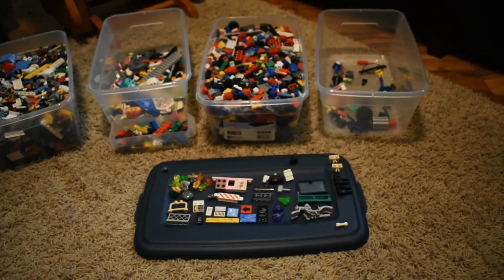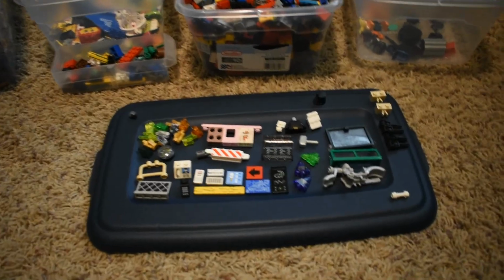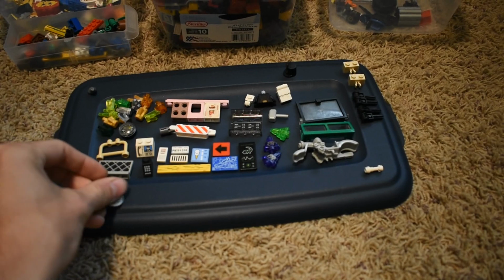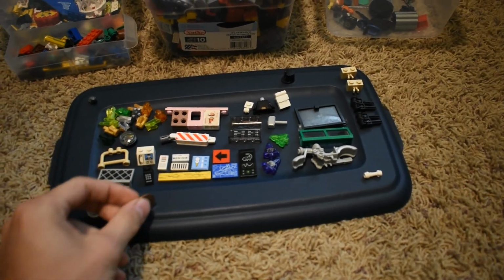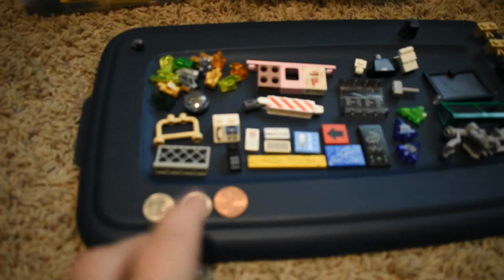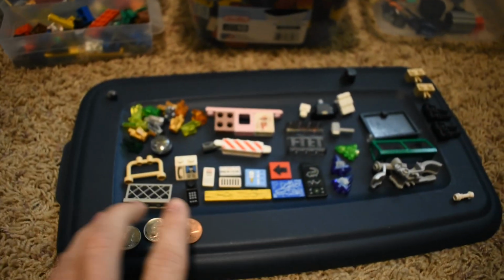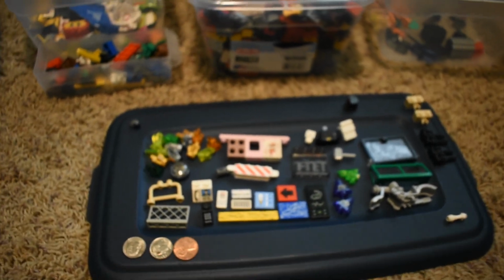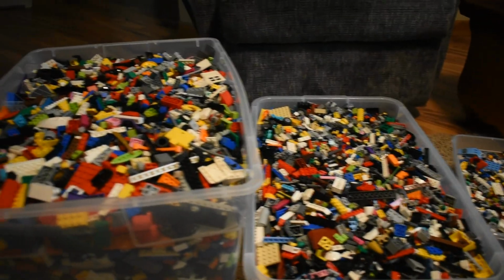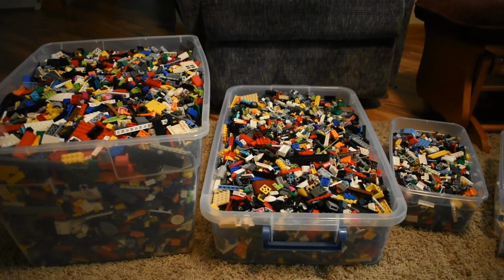As a visual aid, there's 50 some pieces on this lid, and if you divide that by 3, you get about 21 cents. So every piece on this lid right here cost me this much money. I don't know about you guys, but I would make that trade any day. And of course, the only reason that works is because I paid that across the board for all these pieces, which totals up to $120.